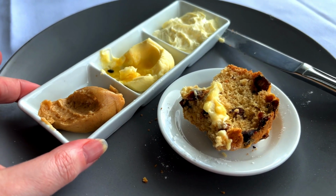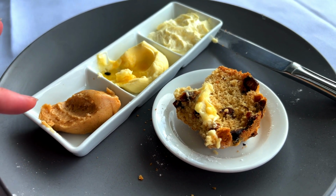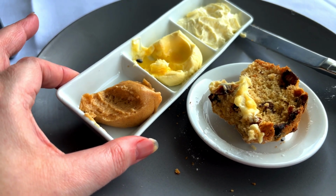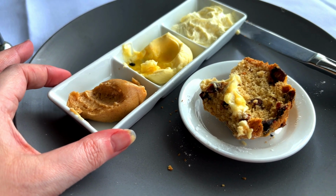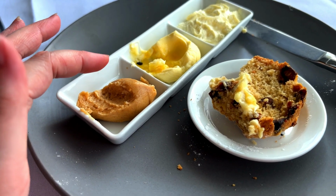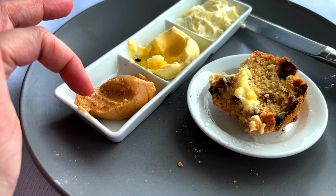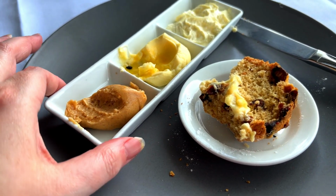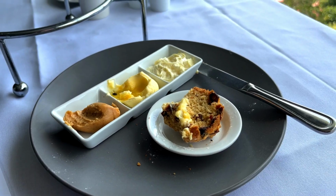So I actually think I prefer the passion fruit mascarpone over the cinnamon and honey butter. Now, I loved how light and fluffy the butter texture was, but because I'm not a massive fan of butter in general, I did prefer the flavour of the passion fruit mascarpone, but you can definitely tell the taste of the cinnamon and honey within the butter, which is great, and you can tell there's a decent amount in it, which is lovely.